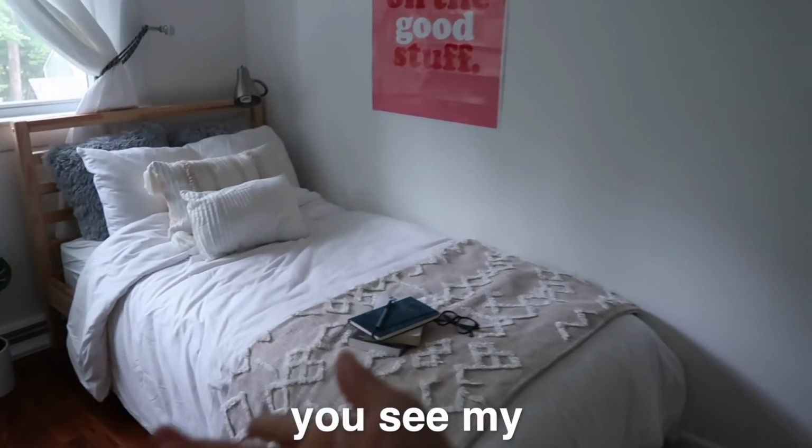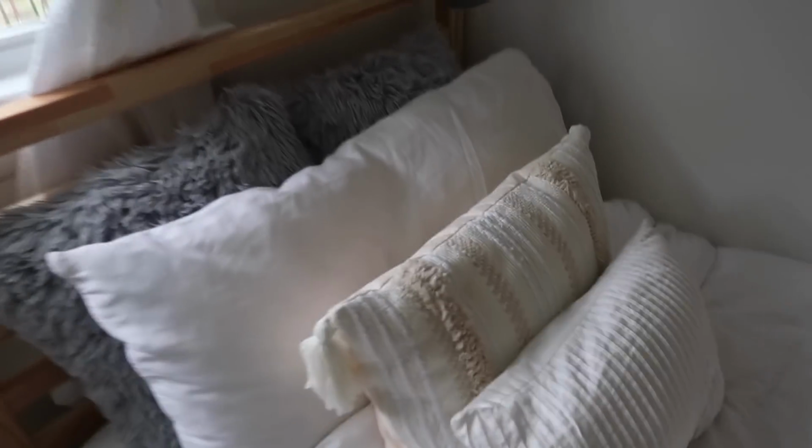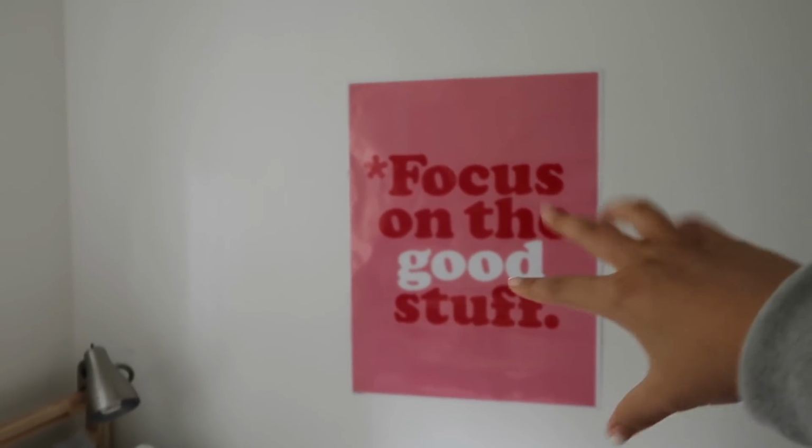This is so exciting. My room transformation is finally done. This video has taken over a month, so I'm so happy to show you guys the final room. So when you enter my room, you see my new and improved bed. My bed used to be pretty ugly, but I love all the throw pillows I've added. This throw blanket literally adds so much, and I have my plant up there. I have my Redbubble poster.